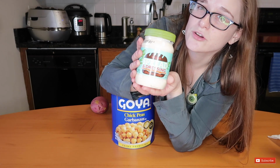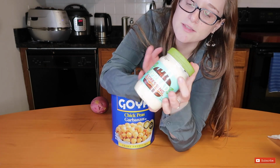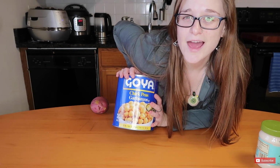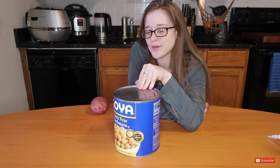So this is the one from Trader Joe's. It's not my favorite one. I really like the Vegenaise, the soy-free one. So we got this. It's not bad. It's not the healthiest thing ever. But a trick, if you want to use less of this when you are making your chickpea tuna salad, if you use avocado instead, you can make it completely oil-free. Definitely a fun video coming up on how to do this.